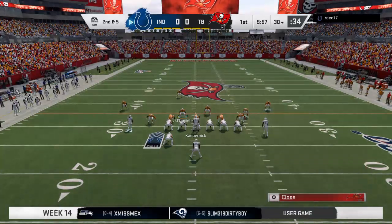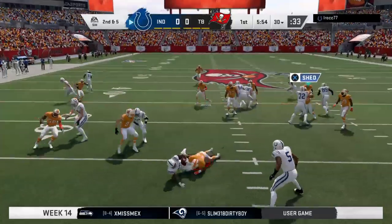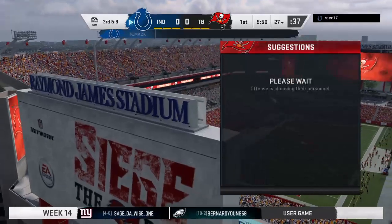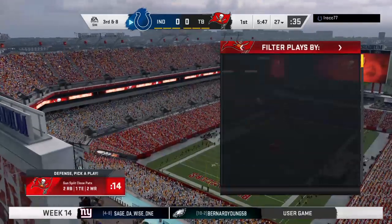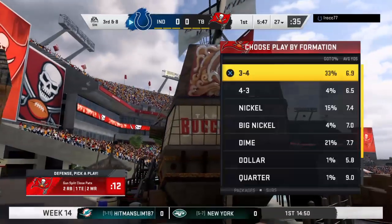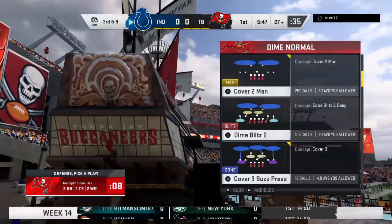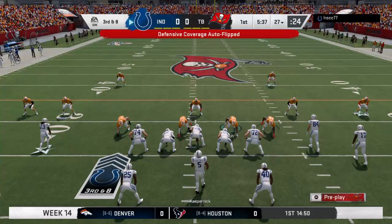Ball on the 30. They'll come up with a 2nd and 5. On 2nd down, here's a run with Mack, and he is met in his tracks behind the line of scrimmage. This will be a loss of 3, and now a much tougher 3rd down looming. An early tough test on the opening drive.